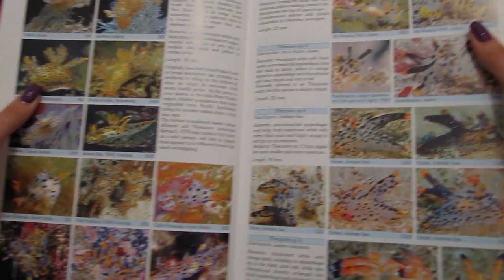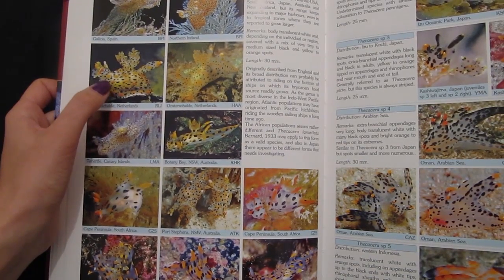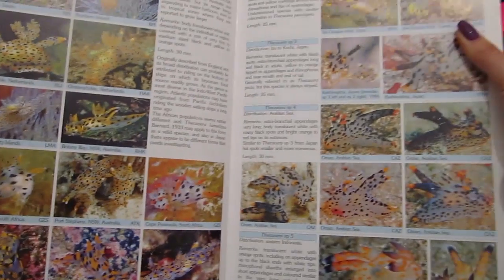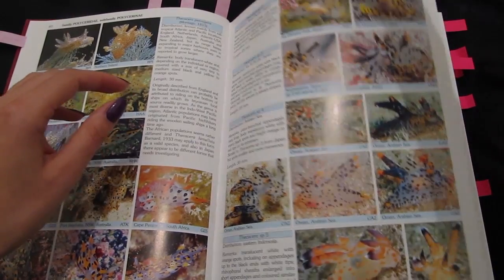I haven't marked here, but this one's also pretty. This one, my boyfriend has a picture of this one. He made it himself. I've never seen it. I was on a dive with other people. But yeah, let's continue to the next.